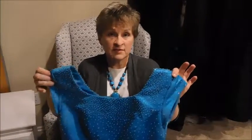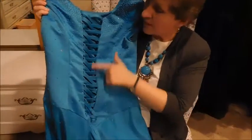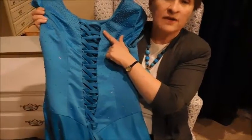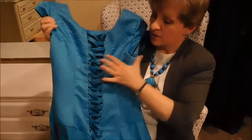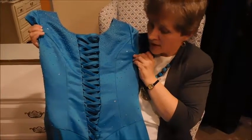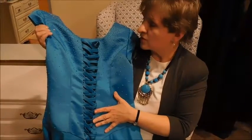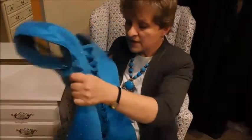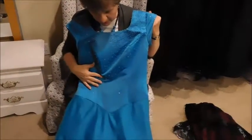A big plus of this dress is that it has a corset back. Whenever you have a lace-up back like this, the dress has great flexible styling. You can pull it in tiny, you can let it out larger. It fits to different shapes of bodies, and these lace-up dresses always make just a beautiful, beautiful fit. This is a really good quality dress. It's well made, has a lot of detailing, some good beading on it.